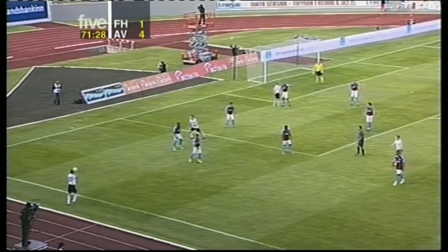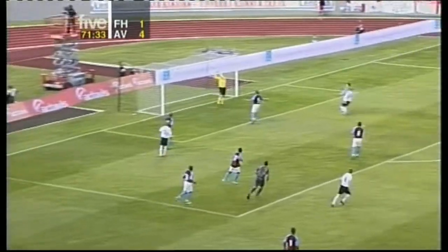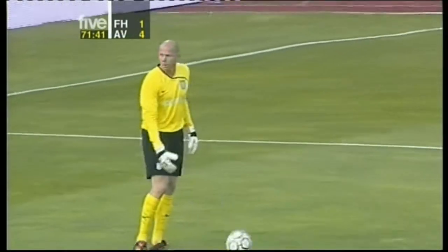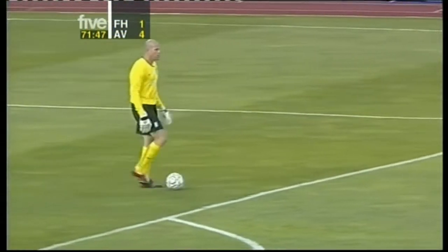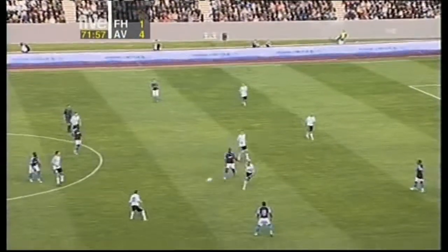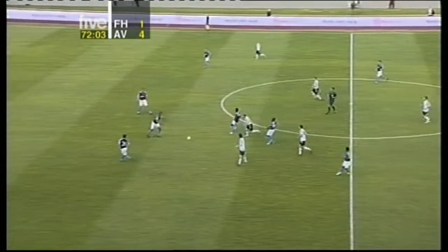Randy Lerner is watching on. He was watching the telly in the first half, but has decided to come and see the real thing in the second. John Carew was the man alongside him, one of those alongside him. Gudnason collecting again from Wilhelmsen.